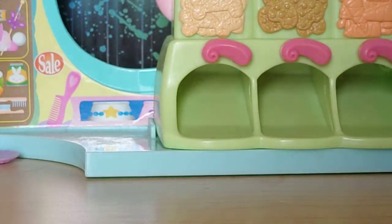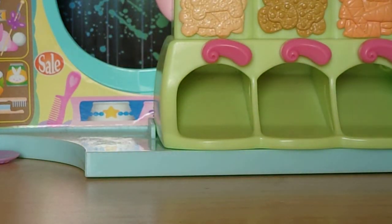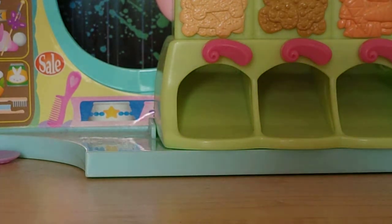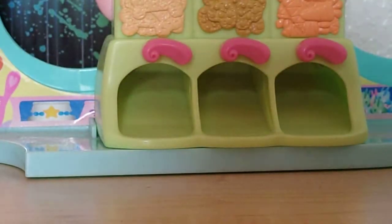Wow. So how many LPS did I get today? That's pretty good. And that's in one package. I got two free because they just send it in the mail if you order more than three pets, I think. That's what my mother said. So, wow. That's pretty good.